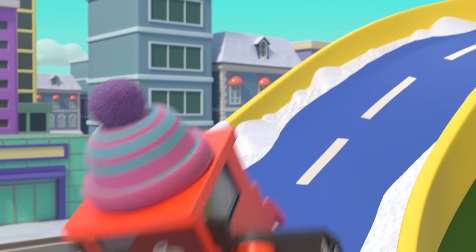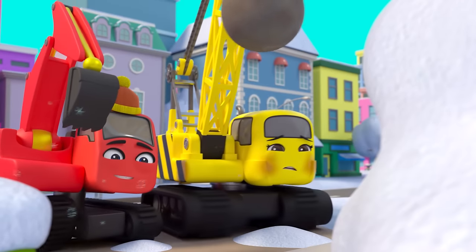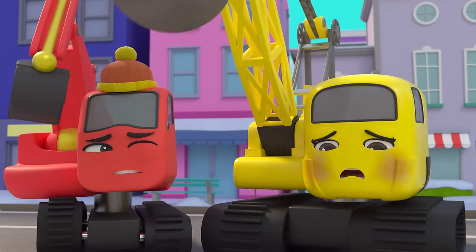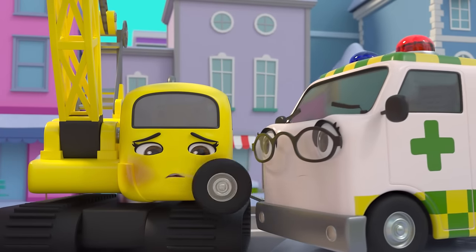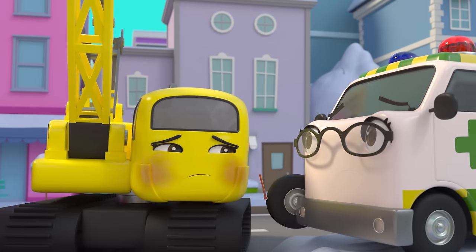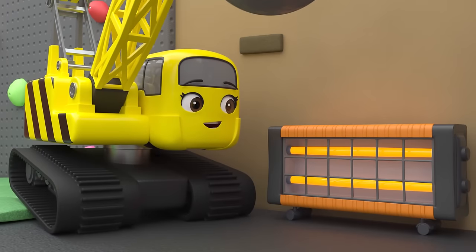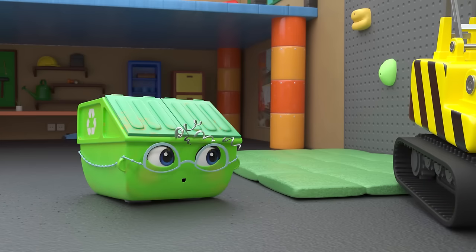Bump is clearing the way. Oops! Oh dear! Daisy is very cold and not feeling well at all. Poor Daisy. Nope. Amber says she needs to get some rest. They can finish the job tomorrow. Daisy is warming up by the fire and is feeling a little bit better now.